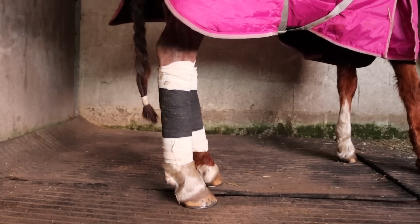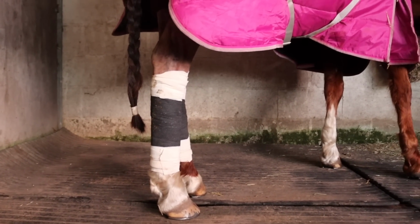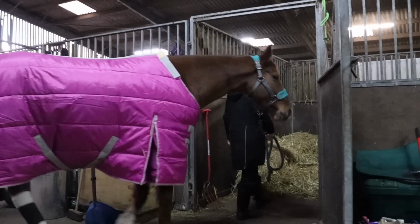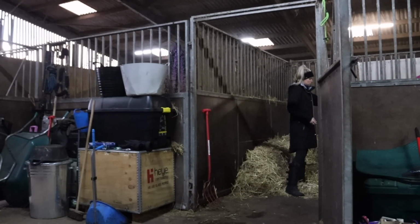And as you can see, her little legs are all bandaged up at the moment. There's actually about 3 layers of gamgee, cotton wool and everything else under there, as I found out later when she had her bandages changed. But back in she goes for now. Not very happy about going back in the stable, bless her.